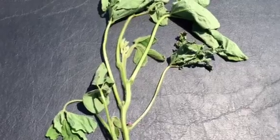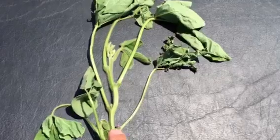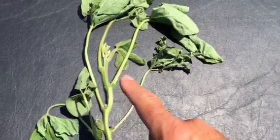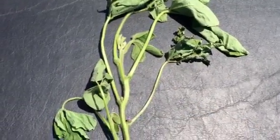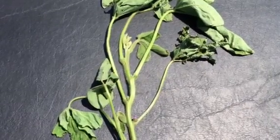So this plant we're looking at right here is an R1 plant. You can see that by we have flowers on the lower stem, but we don't have flowers yet on the foremost upper nodes of this plant. So that plant's still an R1. We're still on label with the XtendiMax product.